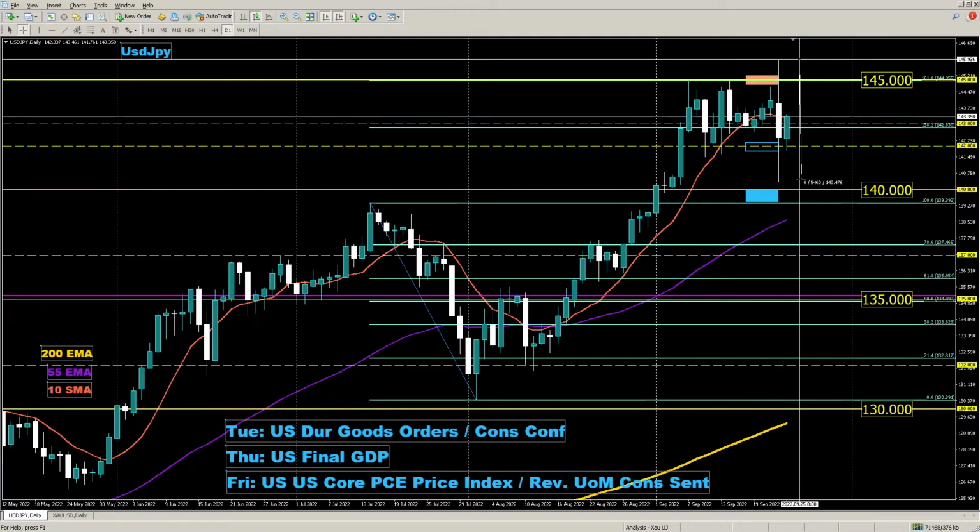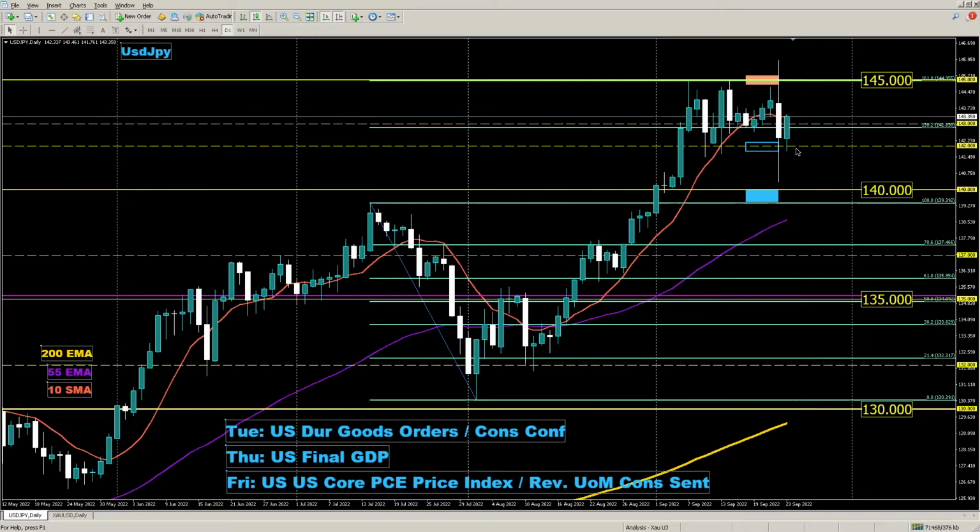So this was a 550 pip range before pulling back up to the 142, and on Friday recovered back above 143. So not sure how effective that intervention is, because it did manage to recover over 300 pips now of that 550 pip drop.